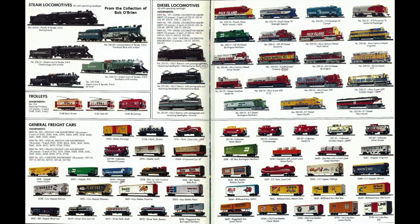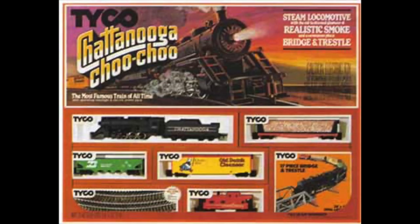Separate purchases of the Chattanooga 080 steam loco and tender, and the Chattanooga boxcar, remained possible according to the 1980 catalog. Though it appears to be similar in contents, the 1981 Chattanooga Choo Choo differs in the lack of extras. Tyco now only includes the 17-piece bridge and trestle set. The boast of hearing steam whistles and chug-chug sound of the years past is replaced in the 1981 catalog by the old-fashioned glamour of realistic smoke.